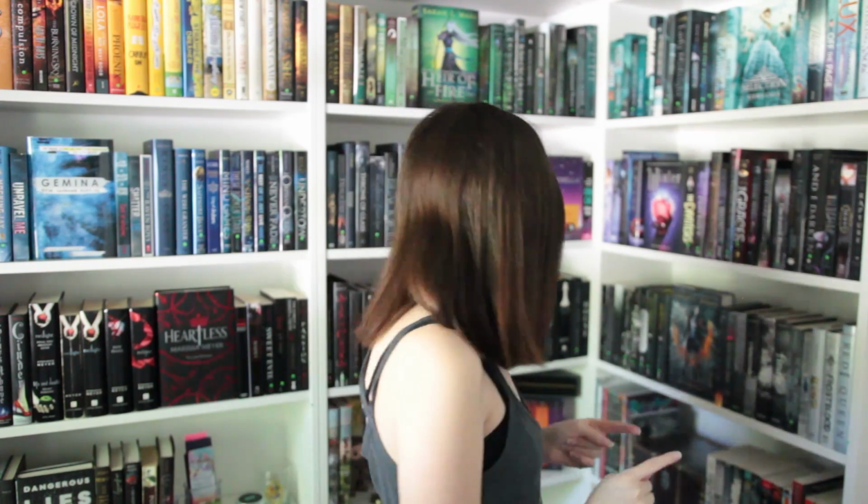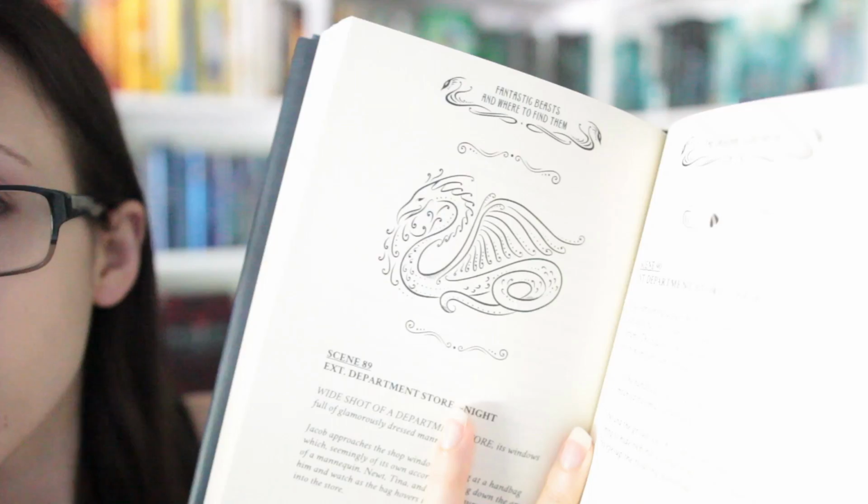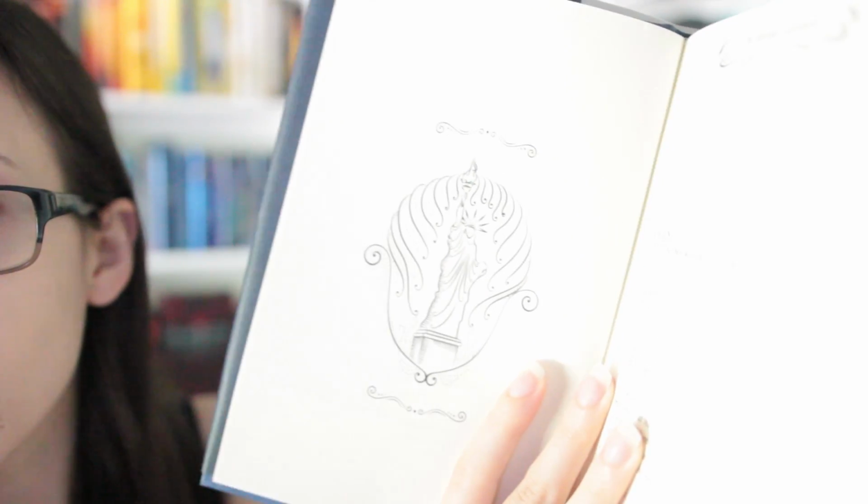Next is a book with illustrations in it. Gonna try not to pick Gemina again, because I easily could. What is another book with illustrations in it? I'm going to choose Fantastic Beasts and Where to Find Them, the screenplay based on the movie. This book has some absolutely gorgeous illustrations in it.